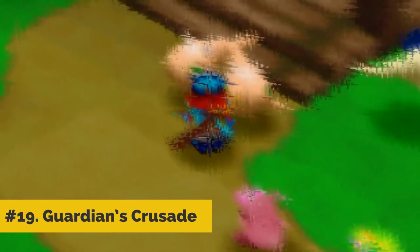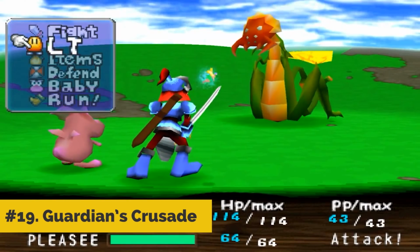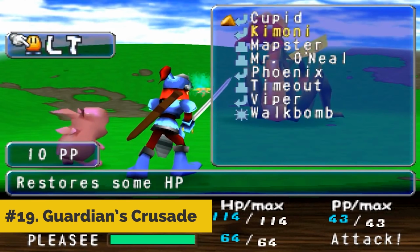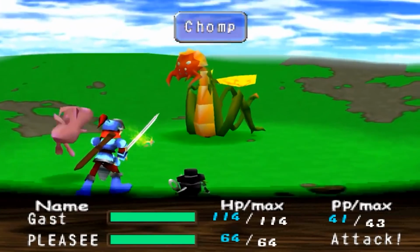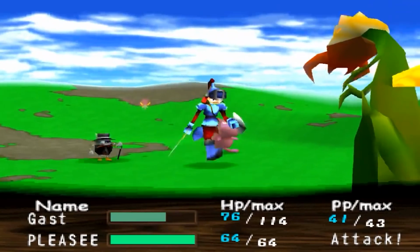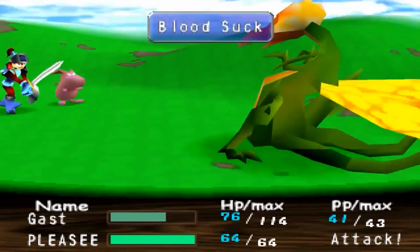Number 19, Guardians Crusade. If you fire up Guardians Crusade expecting an epic confrontation between the forces of good and evil, you are destined to come away disappointed. Approach the game without preconceptions and you're likely to be pleasantly surprised. Charming, sweet, and unpretentious, Guardians Crusade never pretends to be anything besides an enjoyable RPG.